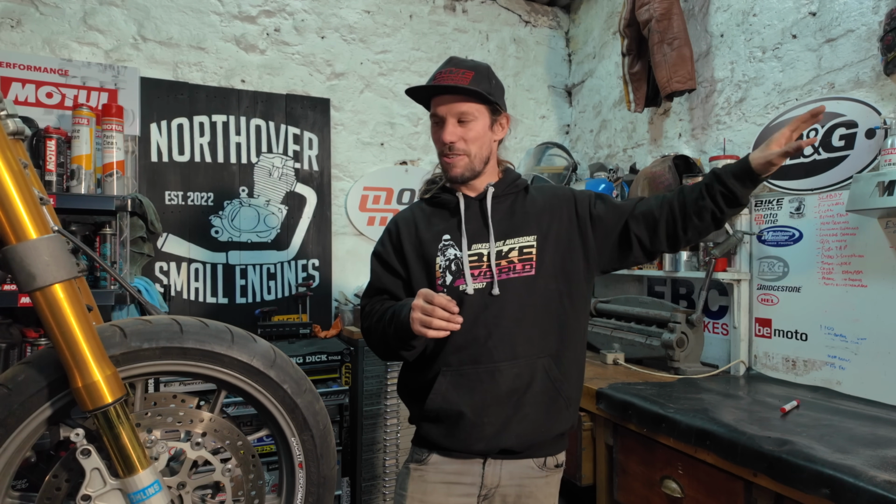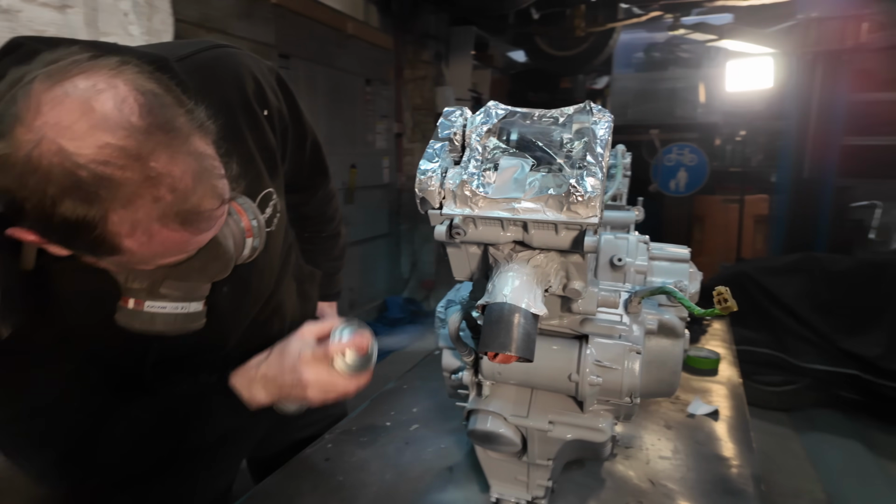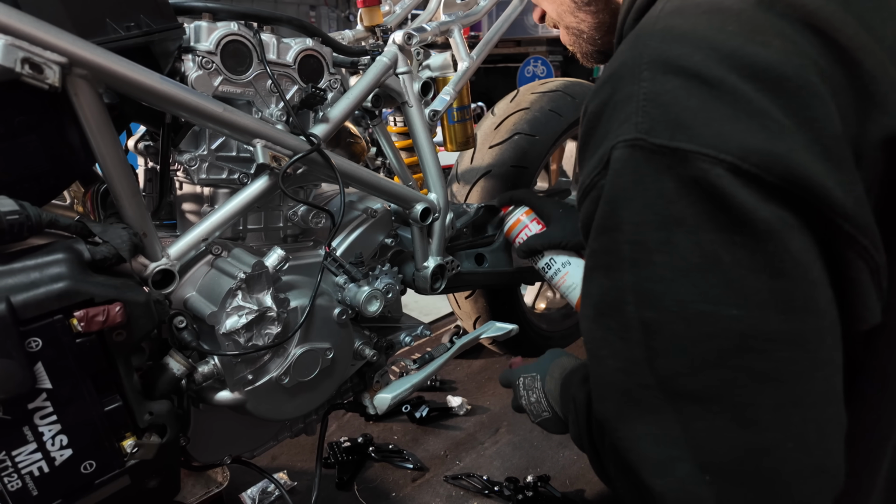But that was the point. If you wanted to do it A-grade, you have to do the full strip and Cerakote. We went for this middle approach, which still took a heap of time, but again, saved cost and time compared to the full engine rebuild approach. And once it's back in the bike, it looks great.